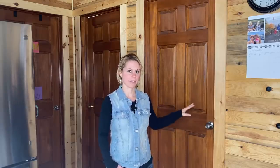We're not going to be getting an actual washer and dryer for a few more months, but it's all ready. It's piped, wired in, and ready to go when we do get to the bathroom.